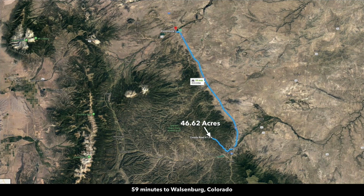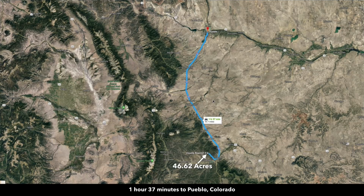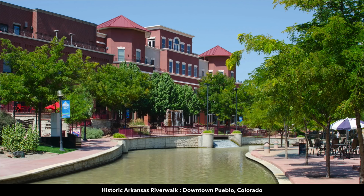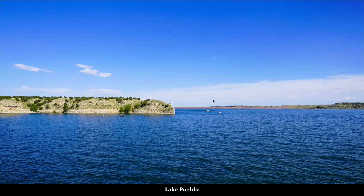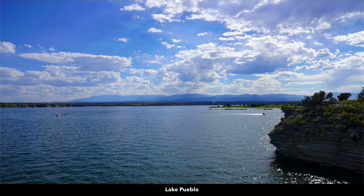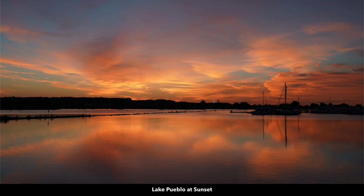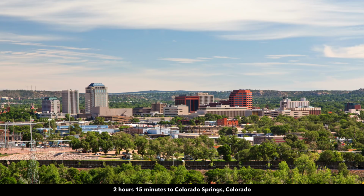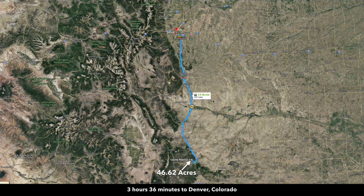As we pointed out, Interstate 25 is right there at Trinidad. As you start to take that north, you'll run into the city of Walsenburg, which has a population around 3,200. And as you go further north, you'll go into Pueblo, which is about an hour and 37 minutes from the property. Pueblo has a population around 110,000, so pretty much anything you need you can find in Pueblo. There's also Lake Pueblo in the Lake Pueblo State Park, which is over 4,600 surface acres and contains over 60 miles of shoreline. The next city to the north is Colorado Springs, which is about 2 hours and 15 minutes from the property.